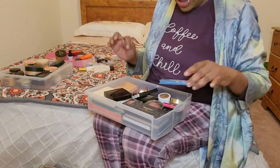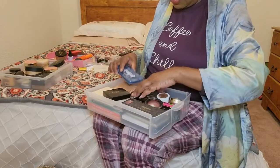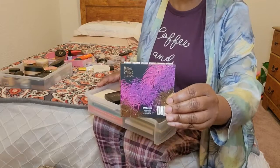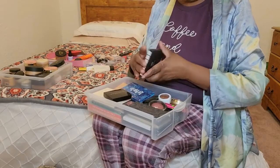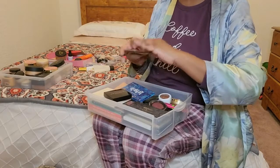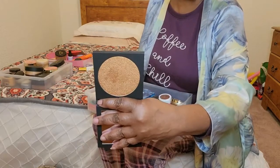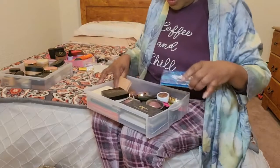So while we're in this drawer, we can go ahead and pull a highlighter. And I know just one right here on top. This is the highlighter we will be using. And this is by Uoma Beauty. And this is in the shade Barbados. Very pretty highlighter. I do want to use that highlighter.